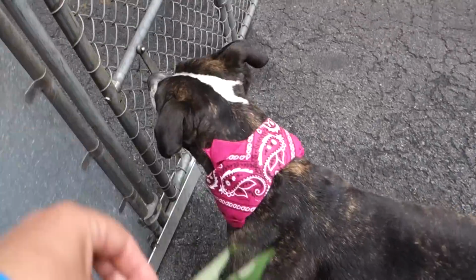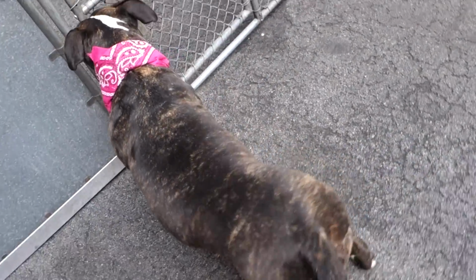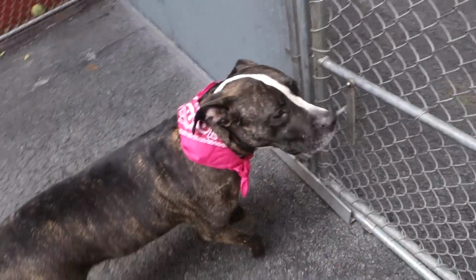Jazmine, look here, Jazmine. Look here, what is that? Ooh, those are flowers. Tail is wagging. She really likes company. She's a very, very, very friendly character.